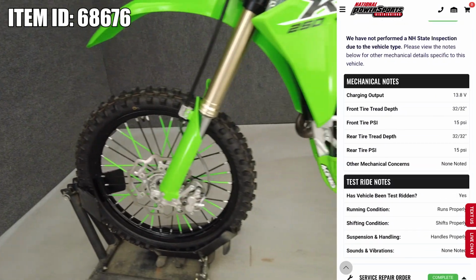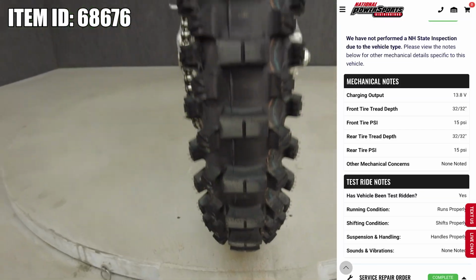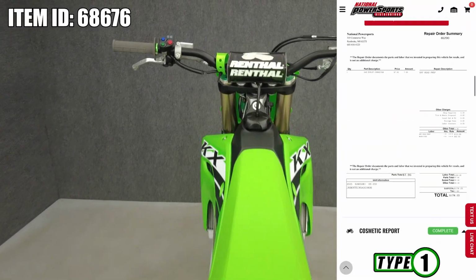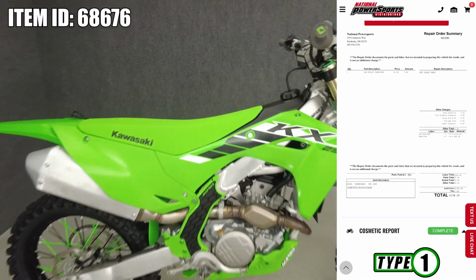We measured this vehicle's charging output at 13 volts, and both tires at 32-30 psi. We took this bike for a test ride and found that it runs, rides, and shifts well. We've posted the service repair order for this vehicle so you can see the parts and labor we invested in it when we put it through the shop.